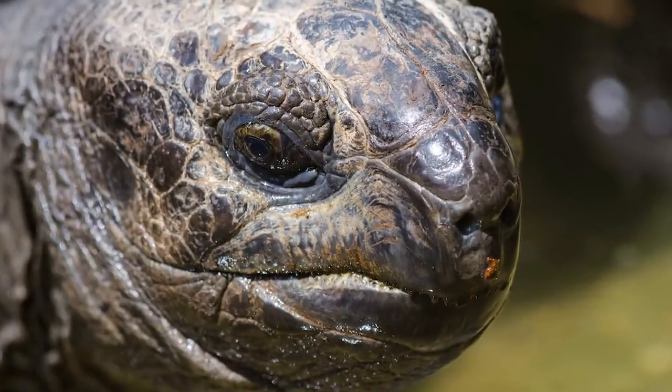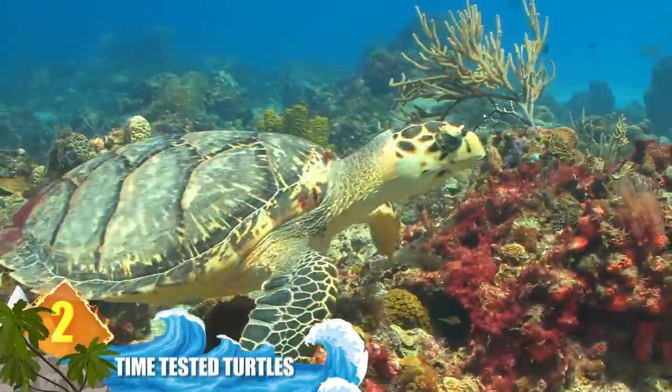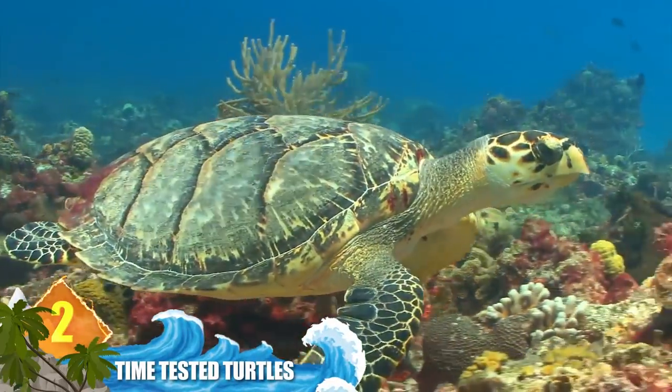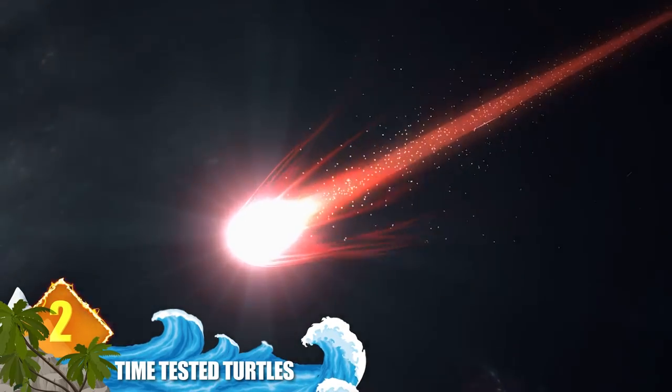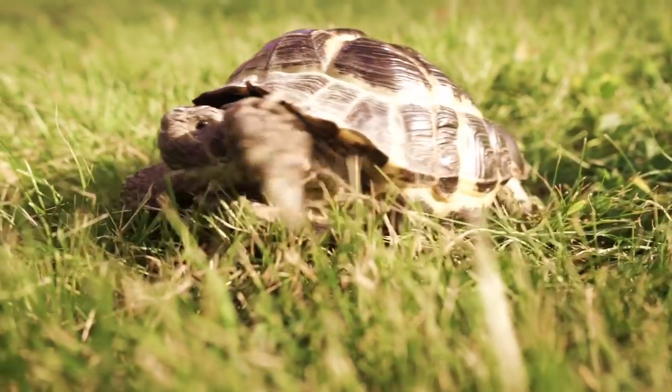Number 2. Time-tested turtles. We told you about the tough turtle that crashed through the car windshield, but if you need even more proof regarding the durability of these critters, consider this. They managed to survive the KT global extinction event, which eradicated around 90% of animal and plant life that existed on land. That included land-dwelling turtles as well.